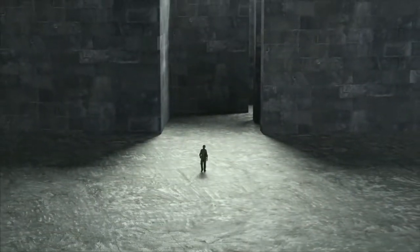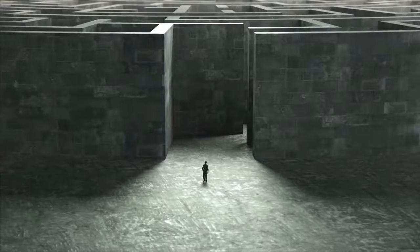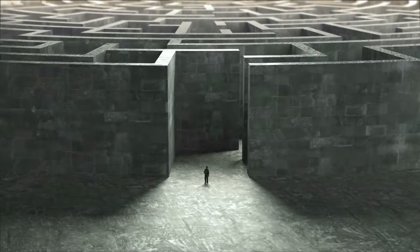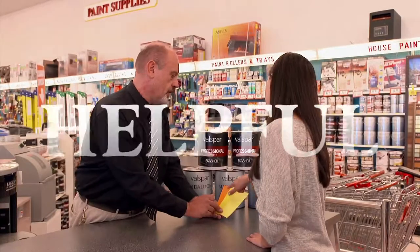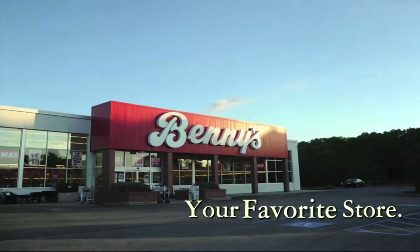Big box stores want you to believe bigger is better. They are big, but better? Can you easily find what you want? Can you ever find anyone to help you? Bigger isn't better. Bigger is just bigger. Maybe what you really need is a better place to shop. Hello! At Benny's, shopping is fun and easy. With friendly, helpful salespeople and famous low prices. It's the way you want to shop. Benny's, your favorite store. Isn't that better?